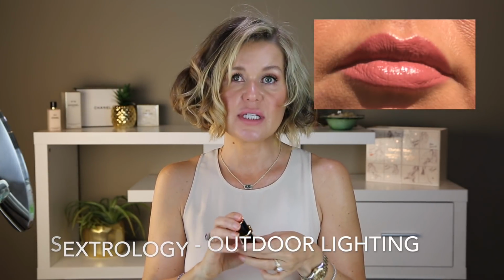I can definitely tell these are going to be favorites of mine. They're really nice colors. They're unusual colors, similar to Charlotte Tilbury. So if you like her style of colored lipsticks, you'd probably really like these.